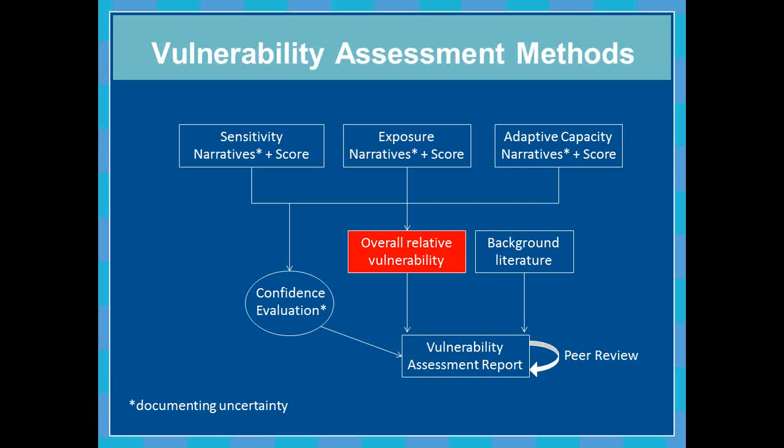And so now what I wanted to show is our preliminary results of these relative vulnerability scores for all of our resources. These scores are definitely subject to change with subsequent peer review of the assessment reports and the incorporation of background literature. But I love looking at graphs and figures, so I wanted to be able to show something of what we've been able to come up with. And so I think it's really exciting to be able to share this with you.